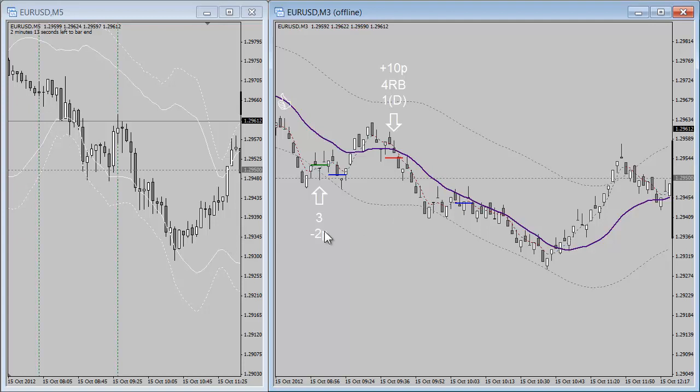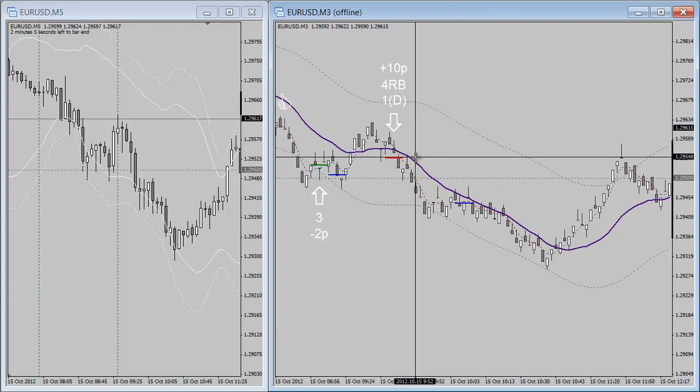So I took that one, and then when it stalled down in here, I bailed out eventually, only for 10 pips, and it turns out I could have done much better on that one. I could have had 25 pips, something in there.